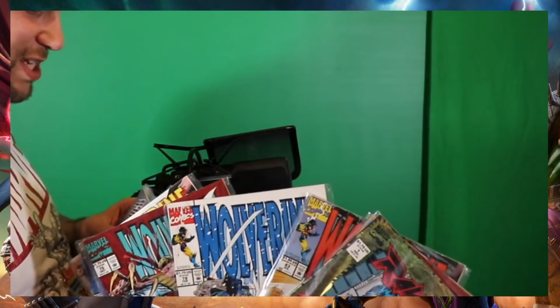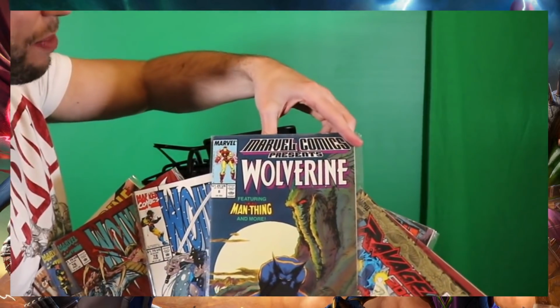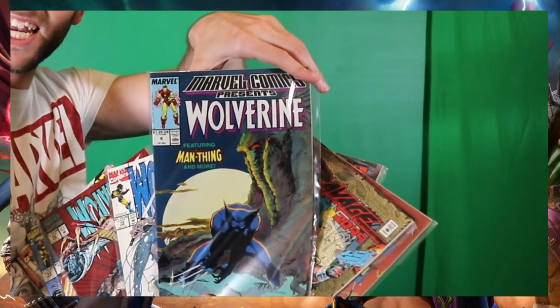And as well, this one here, I thought with the addition of Man-Thing, I've got to pick this up. Wolverine, so Marvel Comics Presents Wolverine featuring Man-Thing. Look, you cannot go wrong with that.